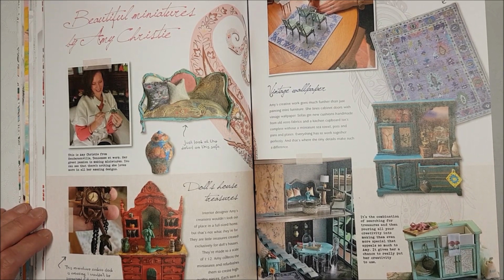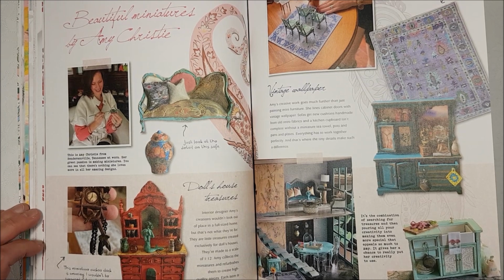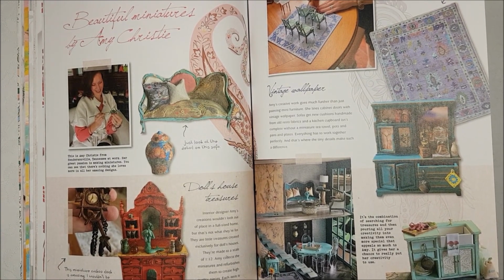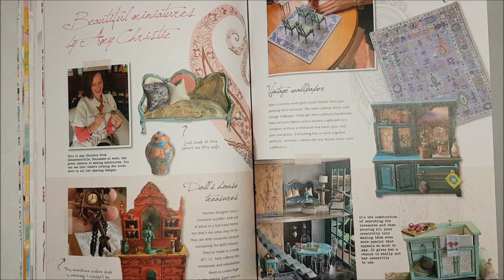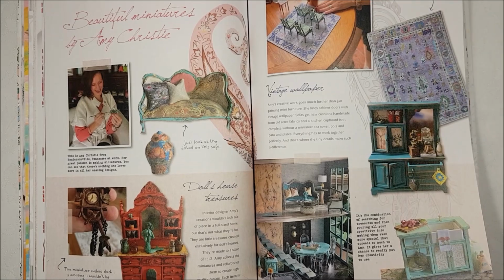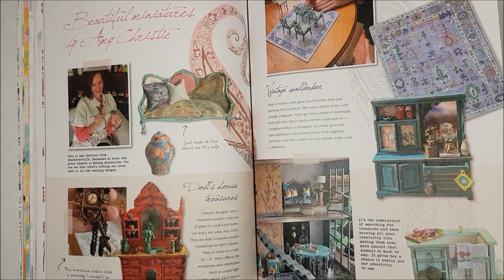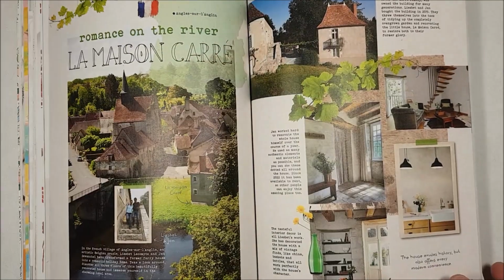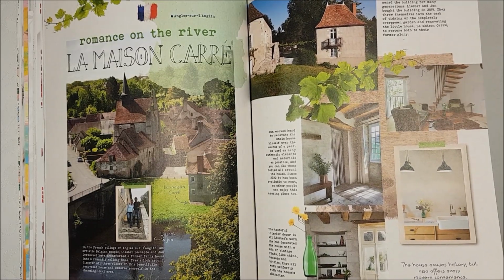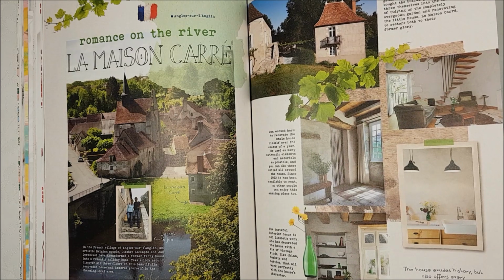Doll's house things. Yeah, when I was younger, I must say I thought I would be able to do a doll's house when I got older, but you know what happens, your eyes aren't as good as they used to be, and I just don't know that I have the time to do it. But I do think this is absolutely beautiful, and I have seen some amazing doll's house furniture in my time. Lovely little rural villages in France.